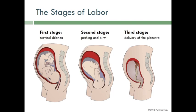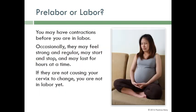So when labor does begin, you have the first stage of labor, as well as the cervix dilates, the second stage of labor, which involves pushing and delivery of the baby, and the third stage of labor is the delivery of the placenta.